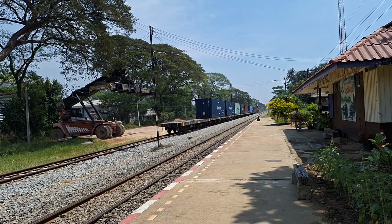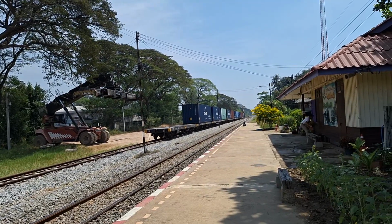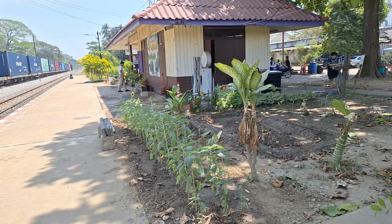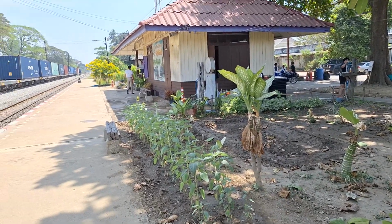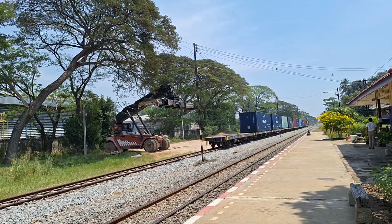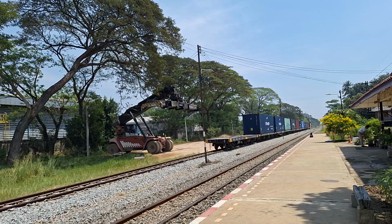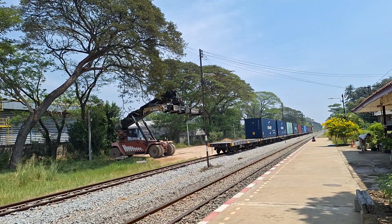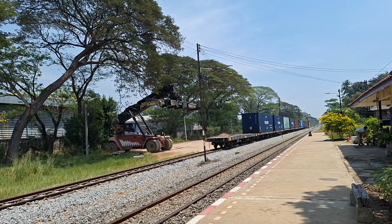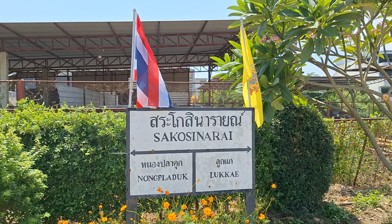He's doing gardening, watering the plants. That's one of the duties that they do here. It also looks like he's growing some vegetables, some sunflowers. Anyways, there seems to be quite a big industrial area around here, lots of trucks with containers. And you can see here, they load containers onto wagons and send them down the line.